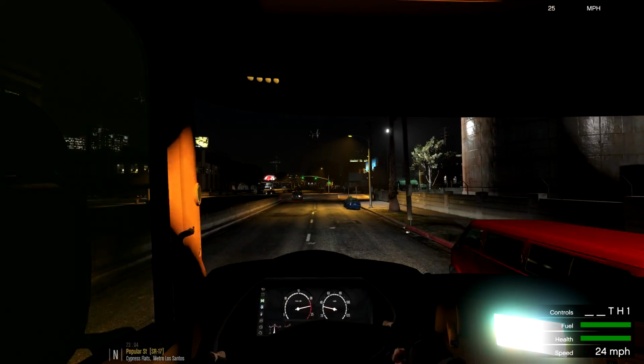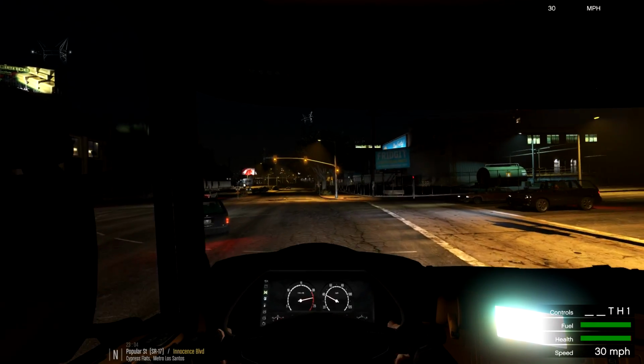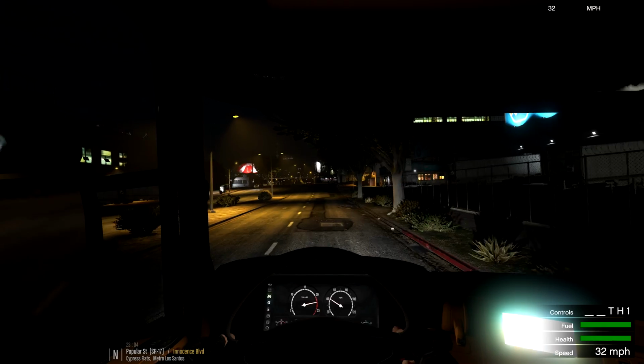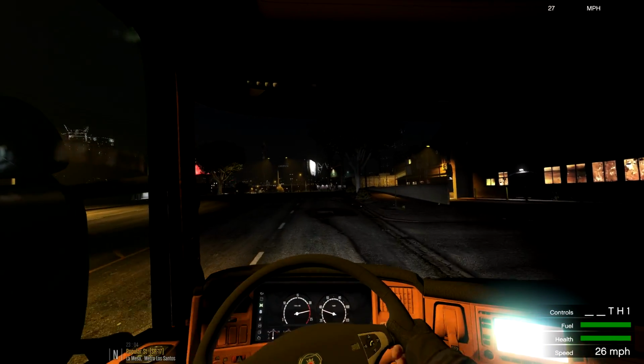Continue straight. 0.1 miles, continue straight. Yeah, that will have to be adjusted a little louder. It's very faint, and in the Waze mod you can adjust the volume. It's just kind of trial and error.